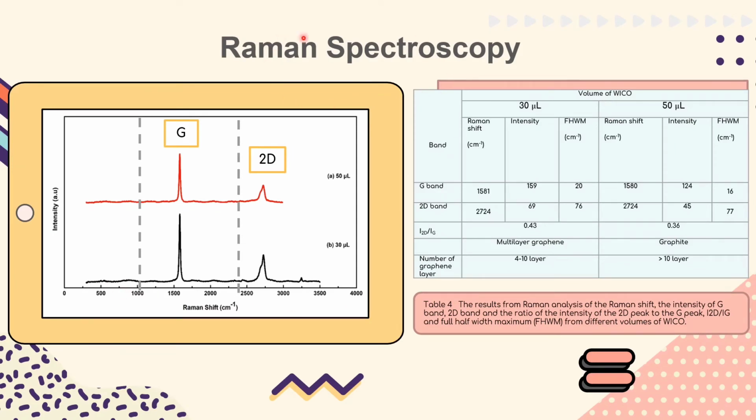Raman spectroscopy is helpful for determining the graphene layer. So this figure shows the Raman spectra of graphene grown by CVD using different amounts of carbon source WICO, for samples of 30 microliter and 50 microliter. For graphene grown by the TCVD method, the number of graphene layers is determined using the ratio of the intensity of the 2D peak to the intensity of the G peak, I2D over IG.